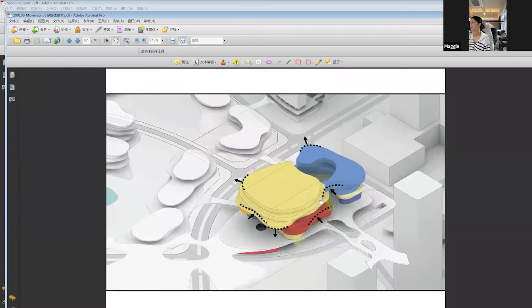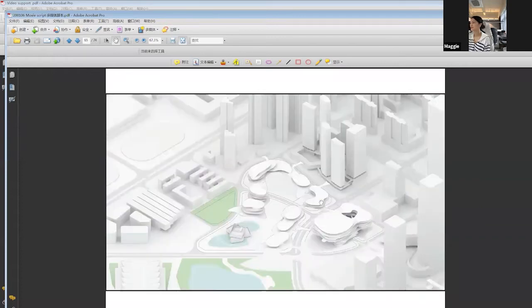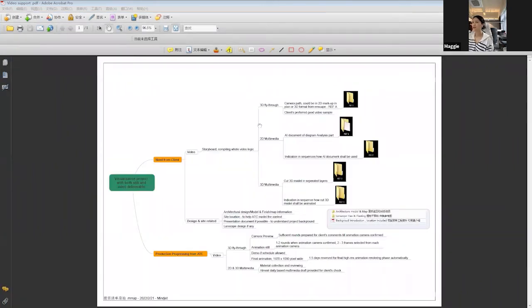It's been growing, with a lot of arrows, a lot of notes and the movement diagrams here. So that's how our client will typically give us a storyboard.